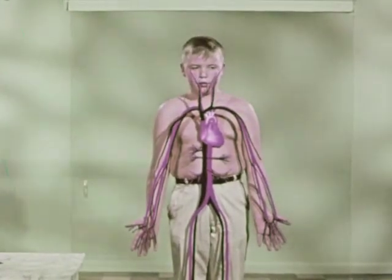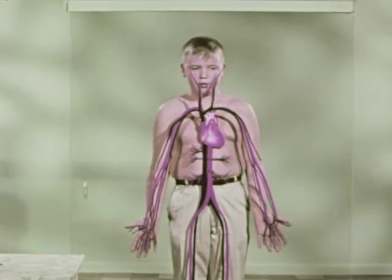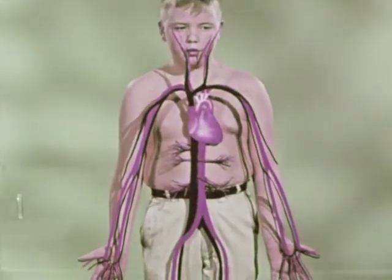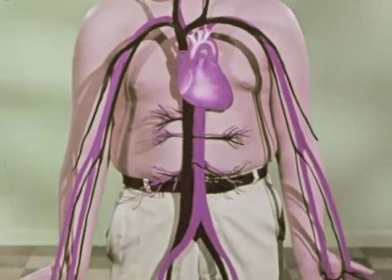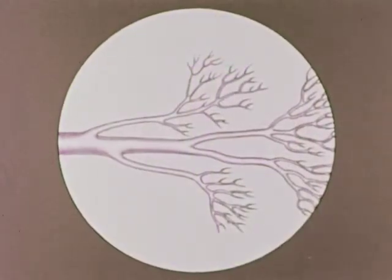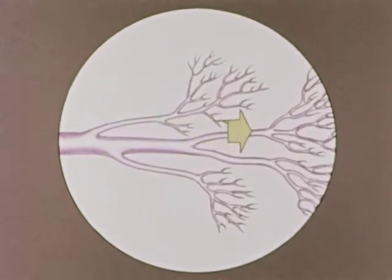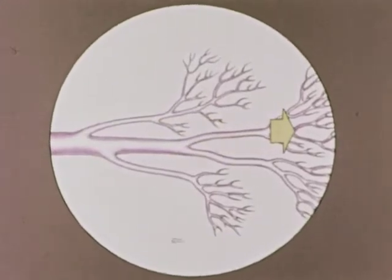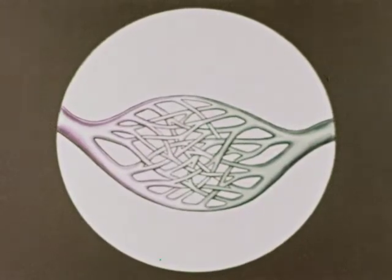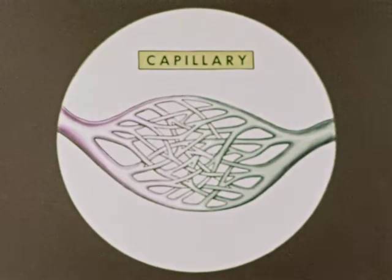Now we've drawn most of the larger veins and arteries in the body. Notice that most of them lie close together. The veins and arteries we see here are large. But if we were to use a microscope, we would see that veins and arteries branch and become smaller and smaller and smaller. The smallest kind of blood vessel which joins the veins and arteries throughout the body is called a capillary.